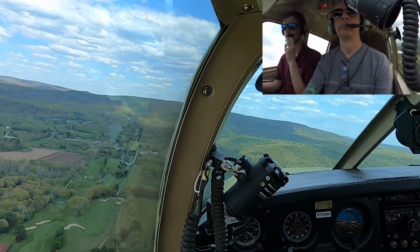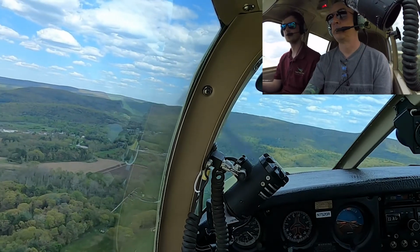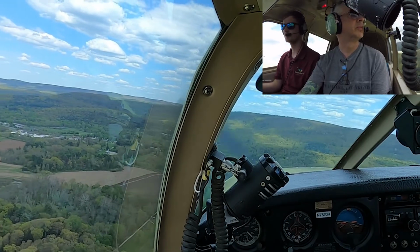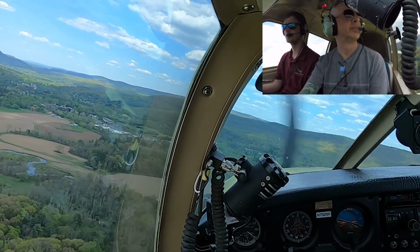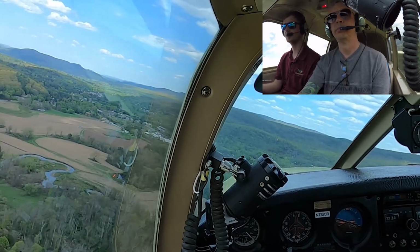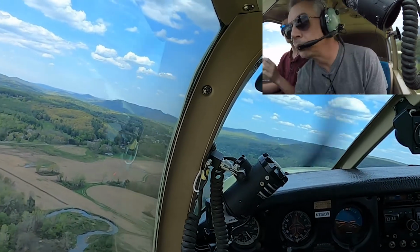Great Barrington traffic, 20 Romeo's turning left base 29, Great Barrington. Okay, give me a little bit more of a bank. Give me some power. Power. More. There you go. Alright, bring that power back just a little bit. Give me your second notch of flaps.